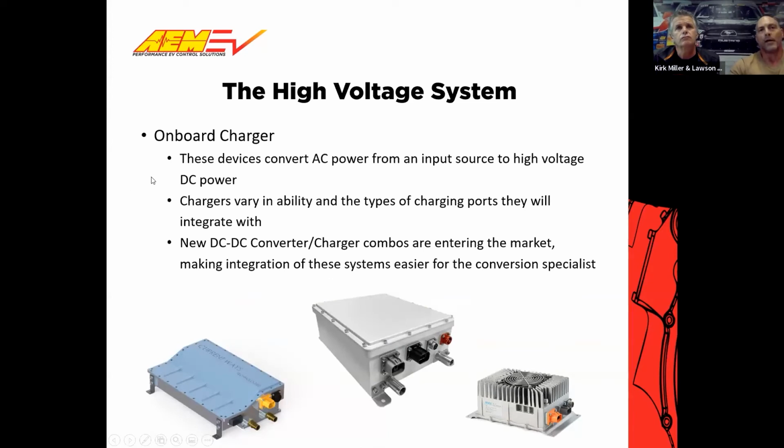So another common component is your onboard charger. These devices basically convert your AC power to DC power. Your onboard charger is basically taking your wall power, either 110 or 220, converting that over into DC and pumping the DC battery back up, filling it back up. And a lot of the onboard chargers, they call them OBC, also have a DC to DC converter integrated. So it serves two purposes.